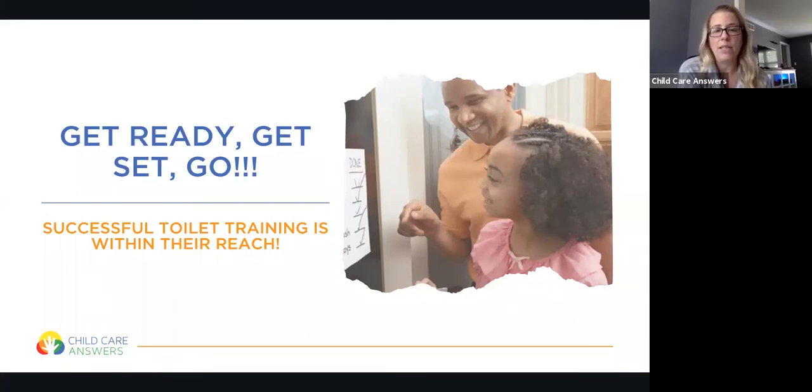So all of those things lead us to this point where we're ready to switch to underwear, but a lot goes into it before we ever get to that point. So toileting really is way more than just that time where we switch to underwear and all of a sudden we're eliminating in the toilet.